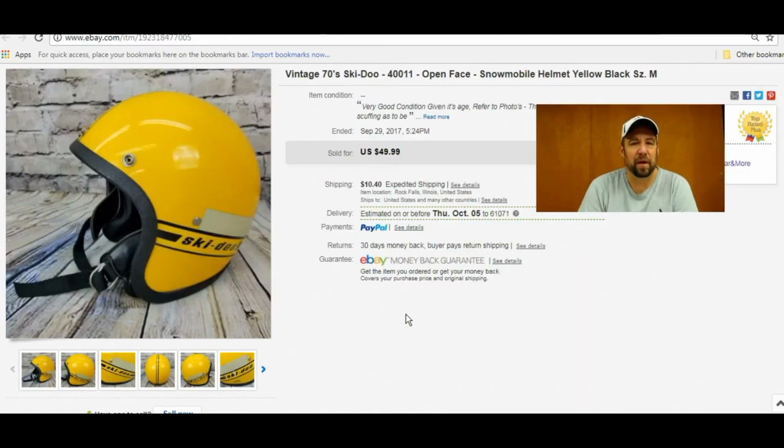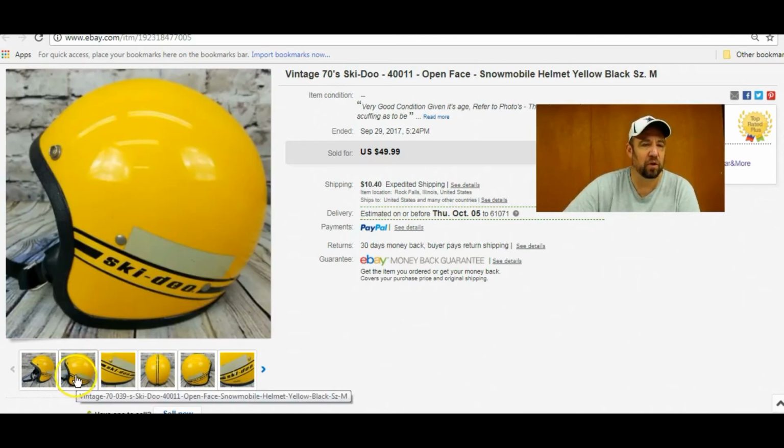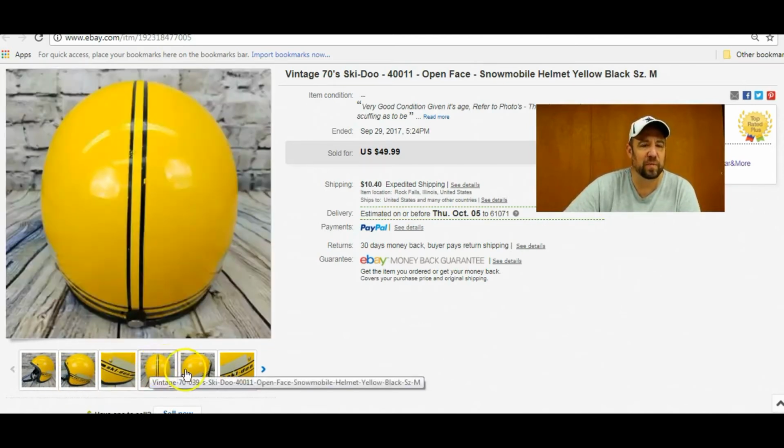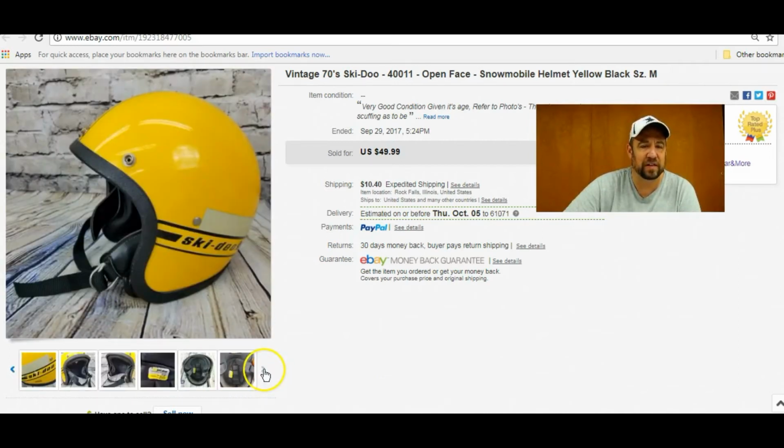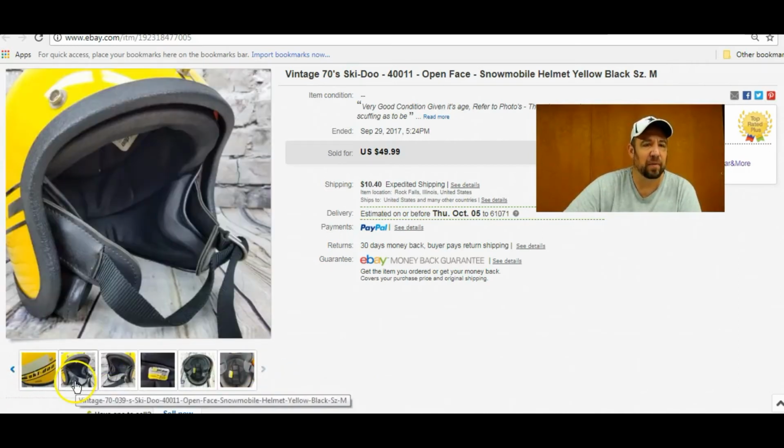Picked this up probably about a month ago. This is one of those out of my comfort zone items, but this is a vintage 1970s Skidoo snowmobile helmet. Really cool. It was the open face type helmet. It didn't have the face mask or the chin strap. It was in actually pretty decent condition.